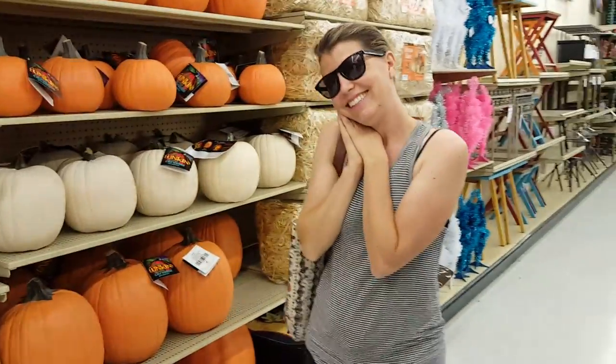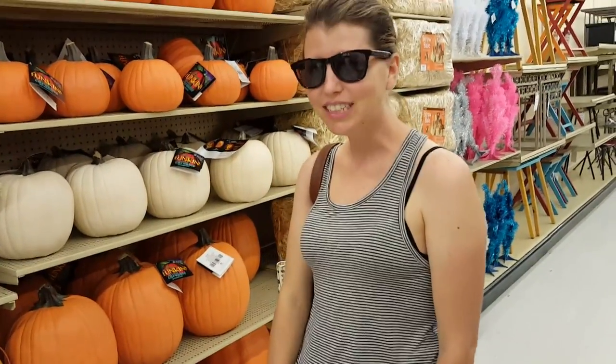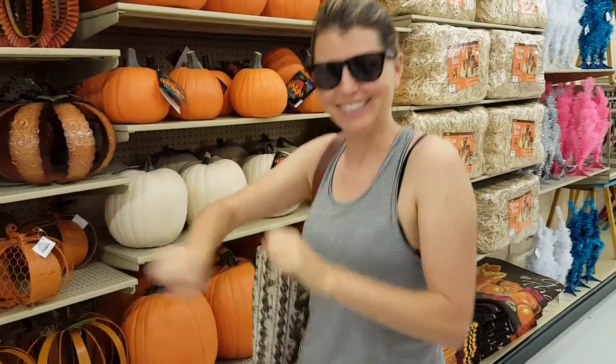Can I have it, please? We just won't eat for a couple days. How much are those? $70. Dang. I have to wait until it's 50% off. Come and get a big pumpkin. This is me picking the big pumpkin.